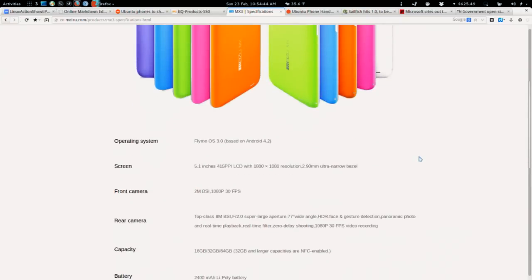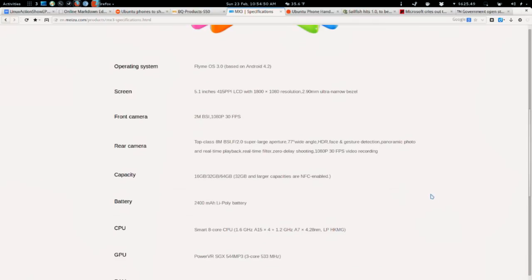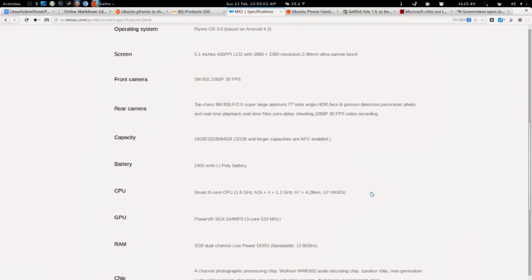It currently supports Android 4.2. It has an 1800 by 1080 resolution screen. The front camera is 2 megapixels. The rear camera is 8 megapixels. Does 1080p video. They say it has up to 64 gigabytes of storage, 32 gigabyte and larger, has NFC support. Yeah, 8-core CPU.